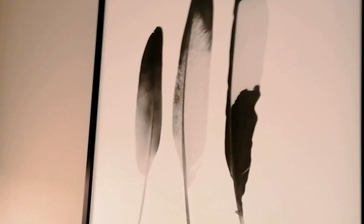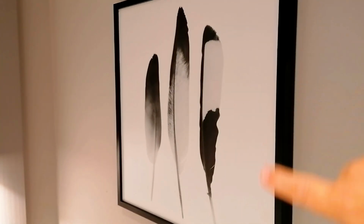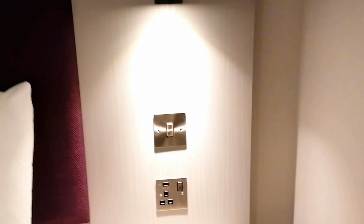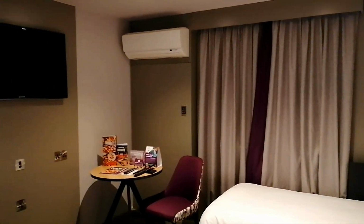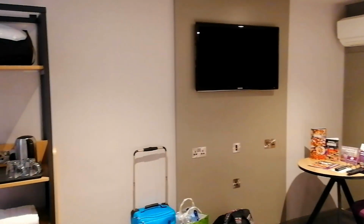A different painting! Look at that. Now, I really like that. We're in Hastings, and that makes me think of seagulls. I like that. Well done Premier Inn. And I have a socket over here and a fixed shelf and of course a light. So I'll give you a bit of a look around from here.